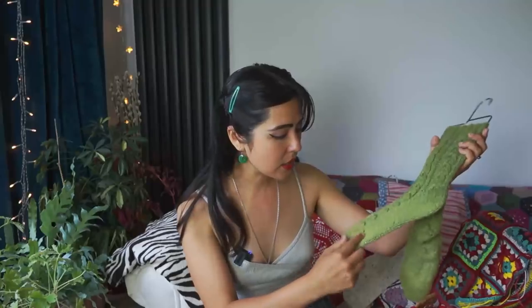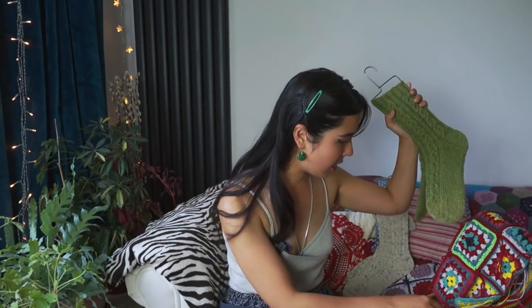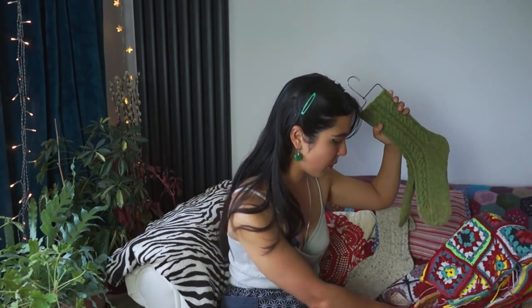And the colour doesn't match, obviously, my sock toe, my dyed yarn. Where is it? It was here, it's rolled off somewhere. Here it is.